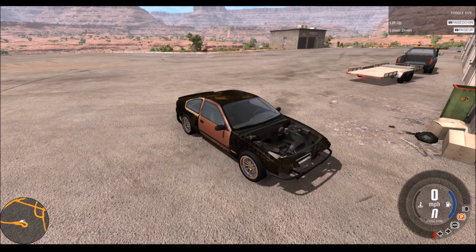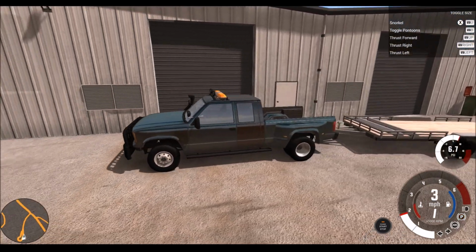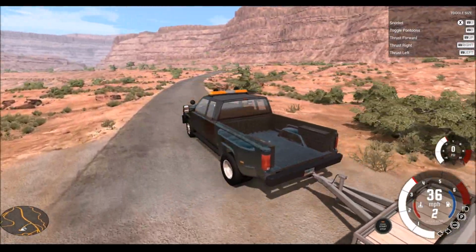I'm not going to take a turbo out of this thing, because it would be a sin for this poor car. Probably a new transmission. And we're getting it out of a van, which we had to go pick up in this thing. So, I gotta go and get this thing.